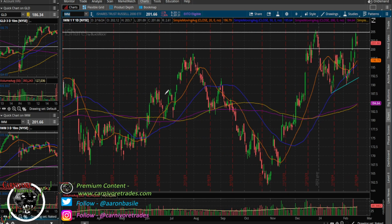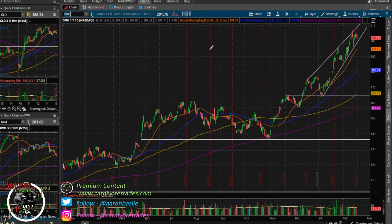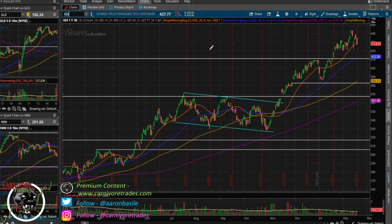But IWM having an okay week and no real problems with it, but still hammering on that 205 level. The Dow, there's still a little bit of psychological resistance at 390, but overall no problems here with the DIA, and it was fine. Just kind of a sideways week for the most part. Semiconductors, obviously, like I said, the fulcrum of the market. Watching that rising wedge there as well on the SMH. If that breaks on volume, that's a big negative for the market.